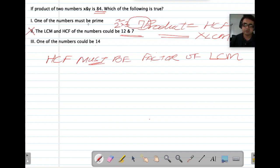Let's look at this. One of the numbers must be prime. So 84 can be written as 12 into 7, which is basically 3 into 2 square multiplied by 7, right? So simply saying the two numbers could be 21 and 4. So one of the numbers is not prime, right? And 21 multiplied by 4 is 84, and that just answers the question as well. This is also wrong.